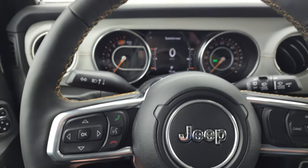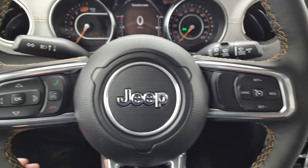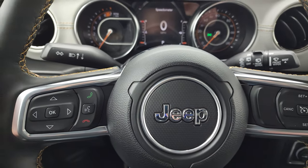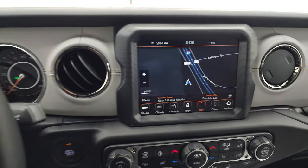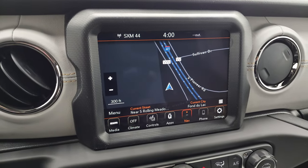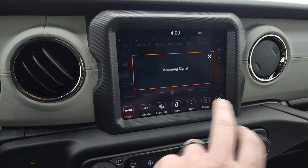Has the heated leather wrapped steering wheel with that copper stitching on there. Cruise controls, Bluetooth and information center controls on the left, audio controls on the back of the steering wheel. This one has the 8.4 4C radio. You get the factory navigation system, AM, FM, and Sirius XM radio capabilities on here as well.